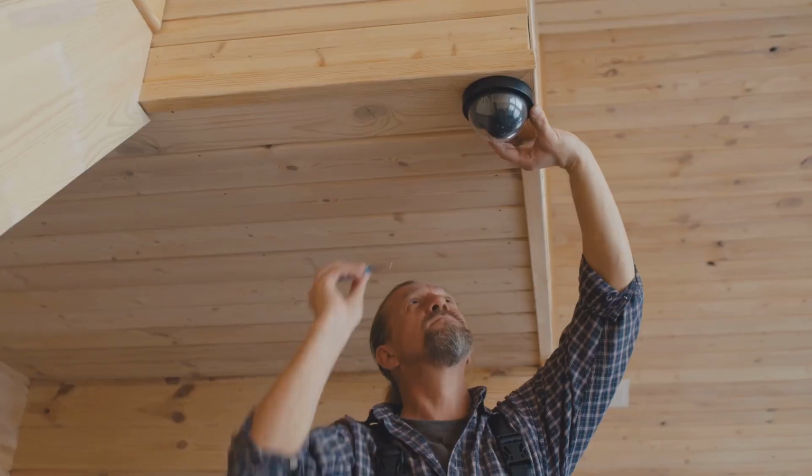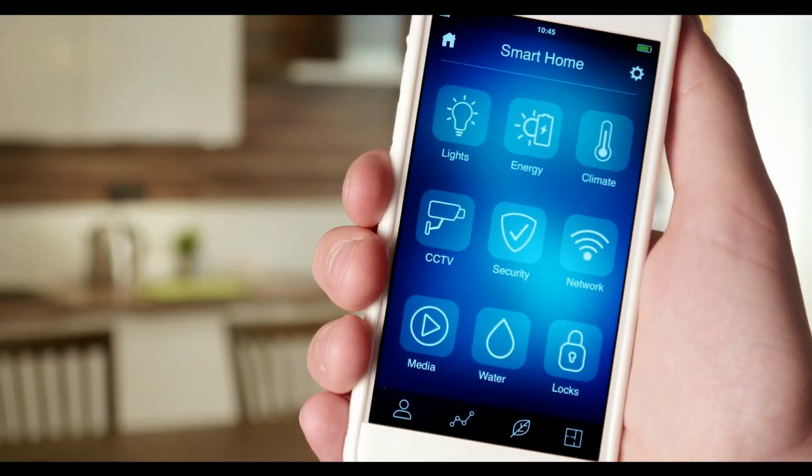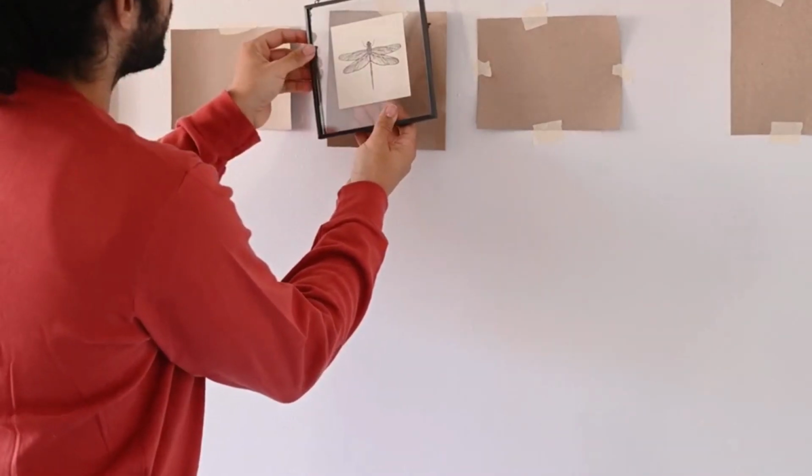Setup wasn't bad either. About 30 to 45 minutes with a drill and the Google Home app walking me through step by step. If you've ever hung a picture frame, you've got this.